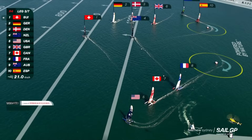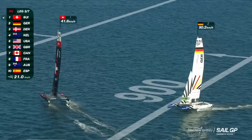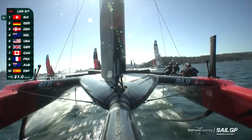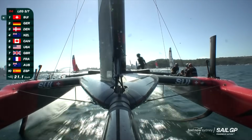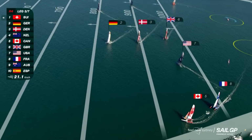New Zealand are getting sucked back into the pack here. Outridge had to dip away, but it's Germany. Well, it's all pretty even. Not a lot in that at the bottom of the course there. Switzerland are out in front. What a great moment for this Swiss crew to be leading away, and they've now got control of the racecourse, and they again look to turn the boat.